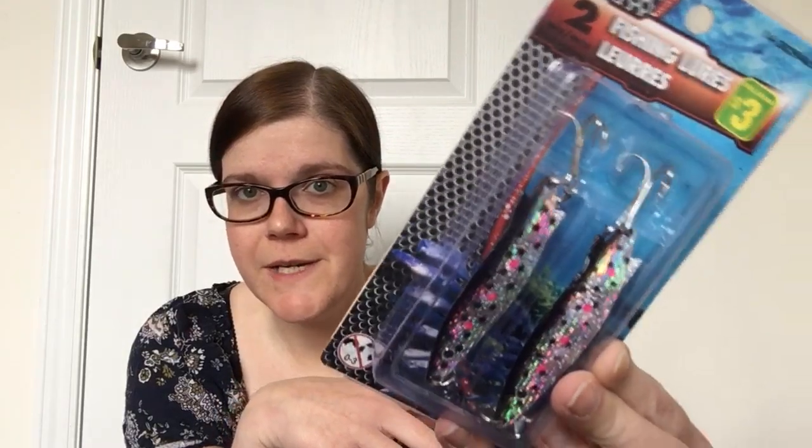Some of these are very similar to high-end lures that cost a lot more, but these will probably do the same kind of job because they're either similar colors or similar materials to what they're recommending, and you get a much better bang for your buck getting it from Dollarama. So these ones, you get 2 in a pack for $3, so they work out to be $1.50 a piece. So I did pick up quite a few different colors in this pattern.